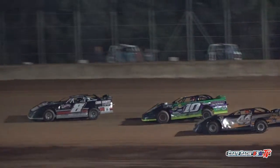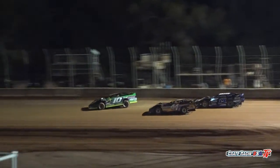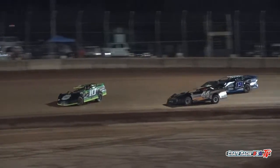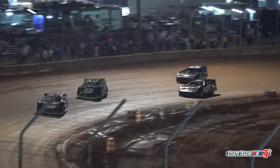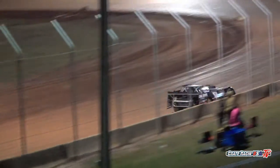Oh, nearly 3 wide. Mark Whitener on the bottom, he'll fight for second. Somehow, some way, the rest of the cars will manage to get through turns 1 and 2. We're off into turns 3 and 4. Top 4 cars will come off your screen. Lap number 1 will go to the 8 of Brian Grantham.